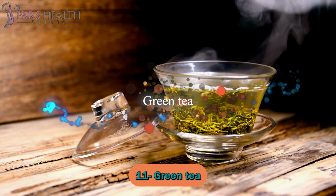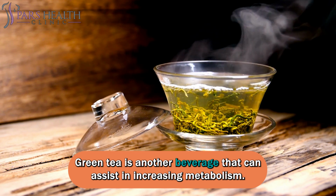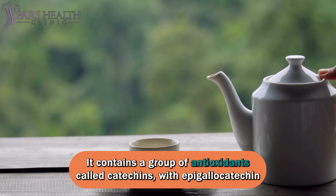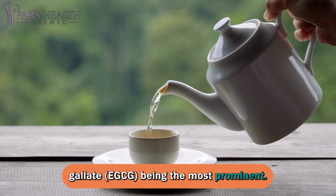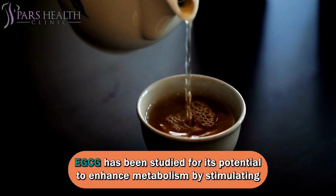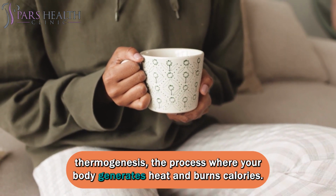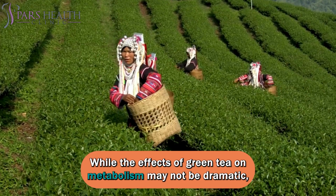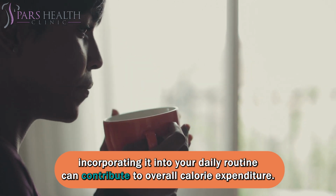Number 11. Green tea. Green tea is another beverage that can assist in increasing metabolism. It contains a group of antioxidants called catechins, with epigallocatechin gallate, EGCG, being the most prominent. EGCG has been studied for its potential to enhance metabolism by stimulating thermogenesis, the process where your body generates heat and burns calories. While the effects of green tea on metabolism may not be dramatic, incorporating it into your daily routine can contribute to overall calorie expenditure.